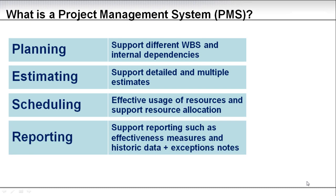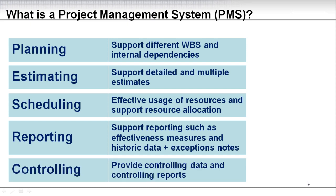It has to support reporting, meaning support reporting such as effectiveness measures and historical data, exception notes, etc. Keep track of everything that is happening. And also in relation to keeping track, controlling, so provide controlling data and controlling reports. That can be financial controlling, schedule controlling, it can be different, all the aspects of controlling.